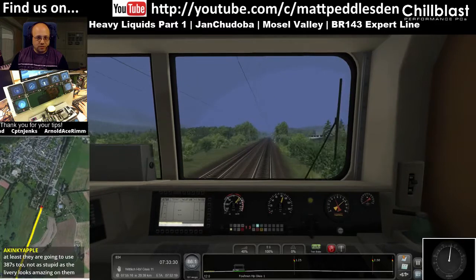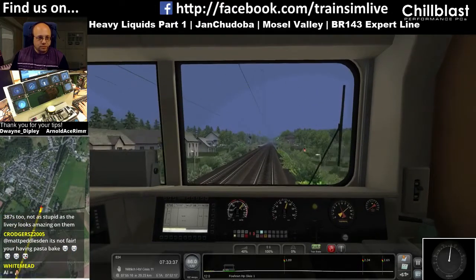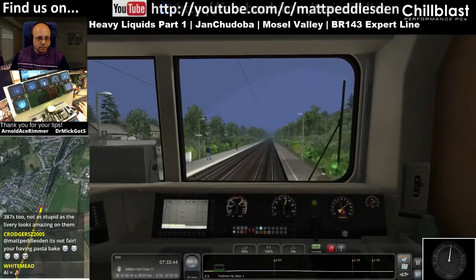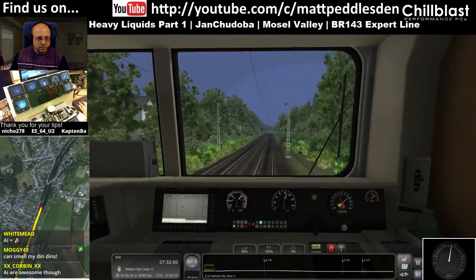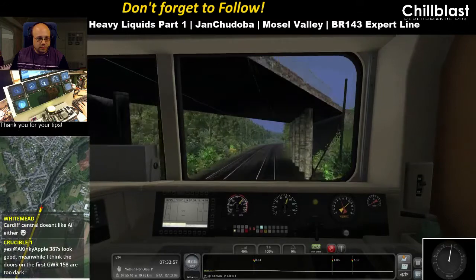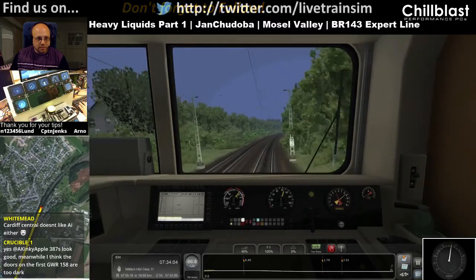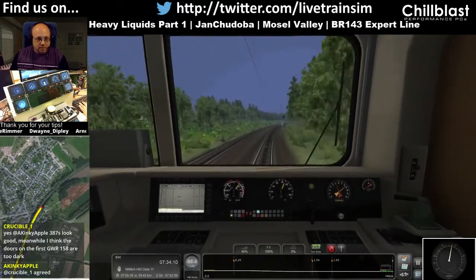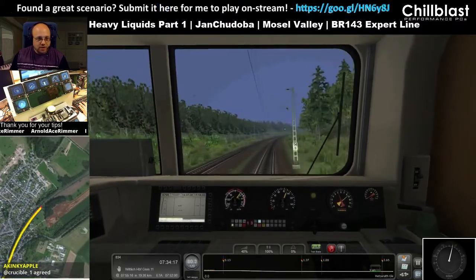Coming up on that, 90 km/h. Someone, I think it was Jan actually, when I mentioned it to him, was saying that if in doubt, when you're driving along one of these routes, if you see a PZB magnet, just press acknowledge, and then be ready to react to it.